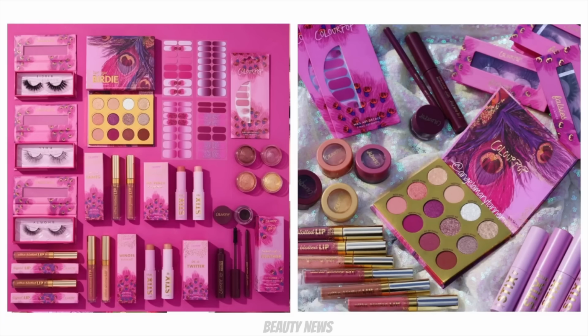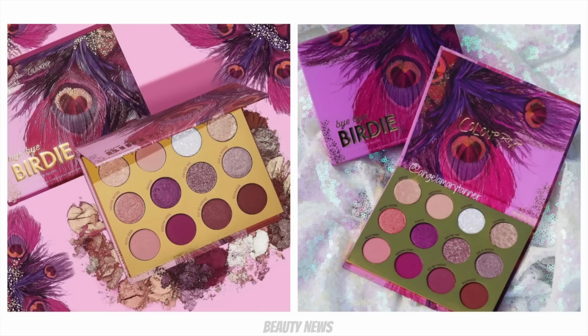So this is the Bye Bye Bird collection. Essentially this is the fuchsia themed one, though it's not very fuchsia, but I think that's how they're trying to position it in their range. There's a 12-pan palette, $18, and the packaging is pretty, but people have rightly pointed out that's not the colour of peacocks. It's a lie. This palette is a lie.